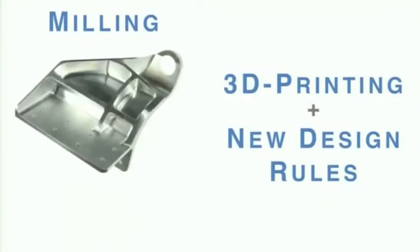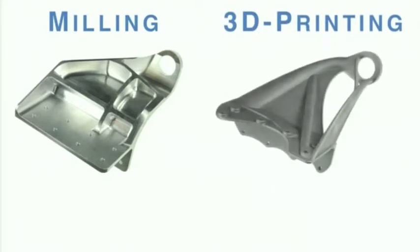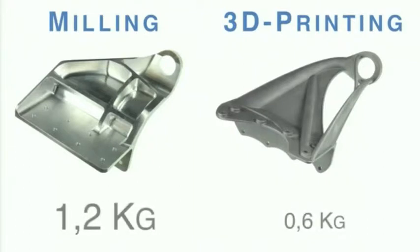This is a bracket of an A380 crew rest compartment. It takes a lot of weight and it follows the classical design rules. This here is an equal bracket for the same purpose. It follows the design of a bone. The design process is completely different. On the one hand we have 1.2 kilos and on the other hand 0.6 kilos.